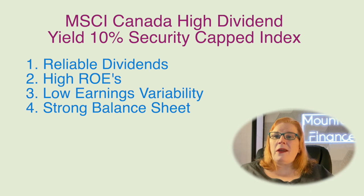So those fundamentals are definitely important. And that, of course, is music to my ears. These factors help to identify companies that are financially sound and likely to maintain or grow their dividend payments over time. XDIV offers a convenient and cost-effective way to access a portfolio of high-quality dividend-paying Canadian stocks.